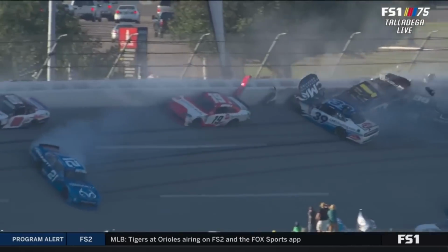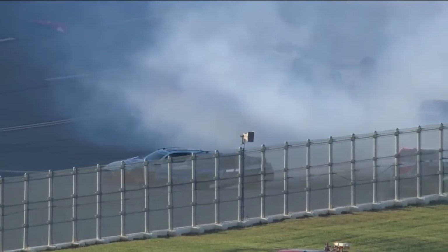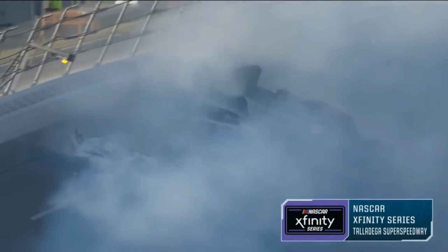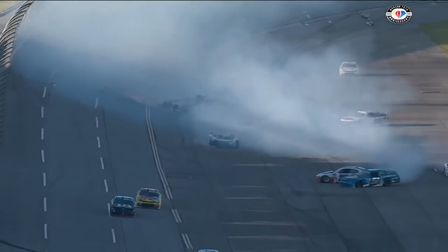Yeah, here's a view of some of these hits into the wall. There's how Hemric gets over. The 91 takes a pretty good hit there. Riley Herbst looked like in the 98 riding right underneath of Hemric as he went up on the wall. Chandler Smith got heavy damage. You see a lot of these guys on the bottom. This is our 9th race of the year. At least 5 have had 9 cautions. So over half, and this yellow brings out the red.